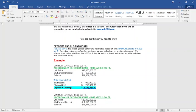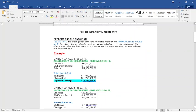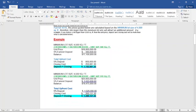So it's a 5% deposit that they're asking for, and the closing cost, which is $253,000, is also an upfront cost that needs to be done when you are doing the deposit. For the two bed two bath, the price is $20.5 million, and they're asking for 5% deposit, and the upfront cost is $260,000. So you're looking at 1.3 million for the two bed two bath unit.